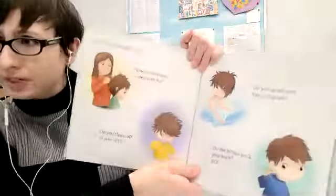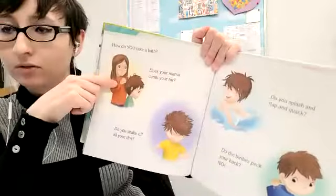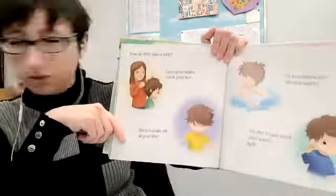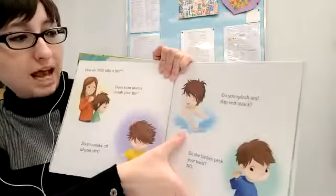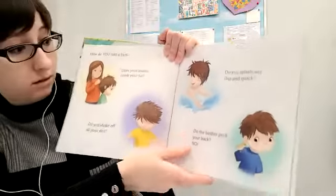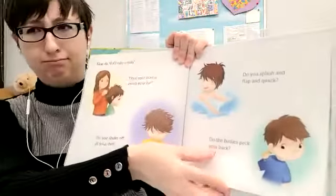But how do you take a bath? Does your mama comb your fur? She might brush your hair. Do you shake off all your dirt? Usually. Do you splash and flap and quack? I hope you don't quack. Do the birdies peck on your back? Peck, peck, peck.